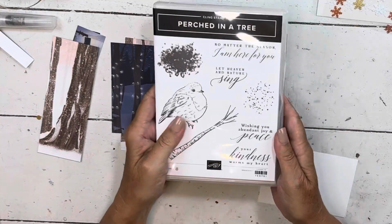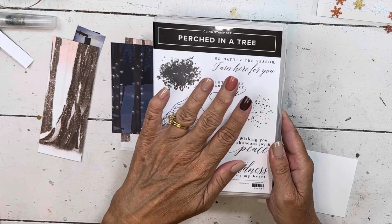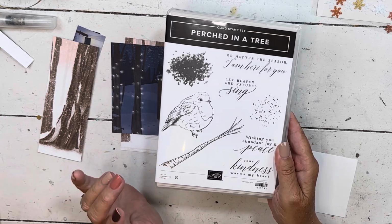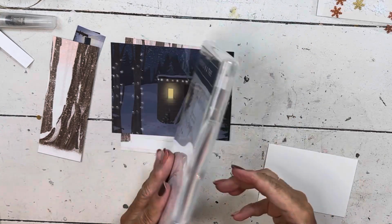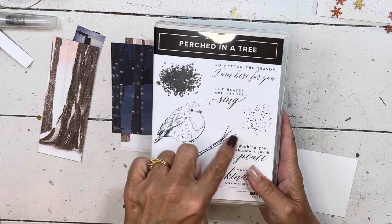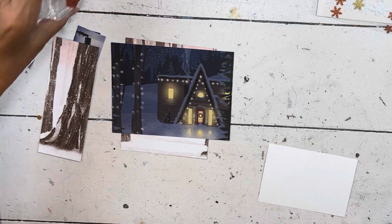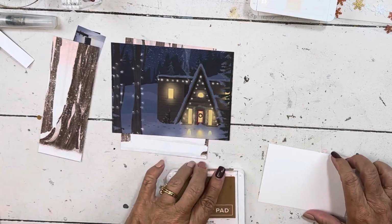So for the stamps, I just pulled out a current stamp that has Christmas sentiments. This is in the annual catalog, and I know lots of you got it last year because we did some really beautiful cards with it. It's the one that has these really fun dies, which would also work with this paper. So I just pulled out 2 of the sentiments and then the snow. So let's stamp these.